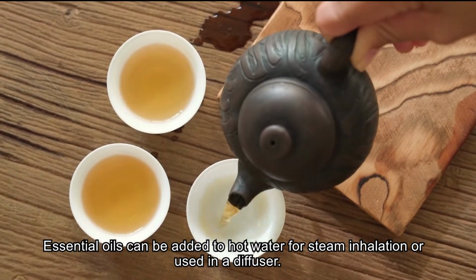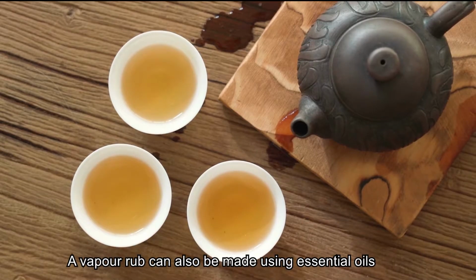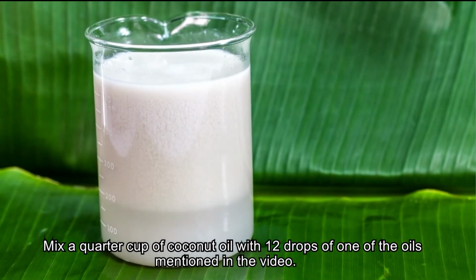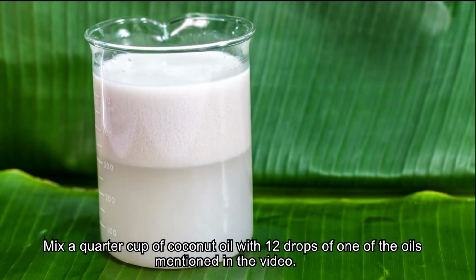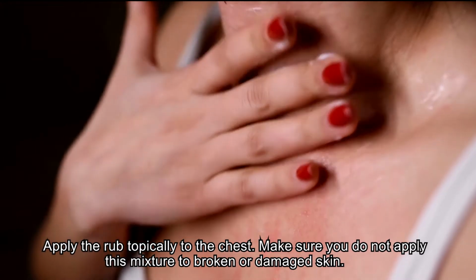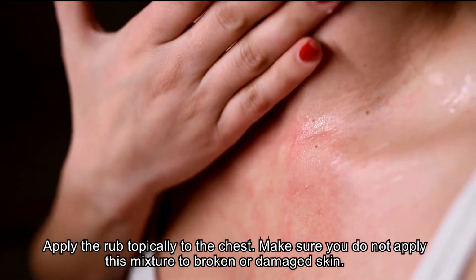Essential oils can be added to hot water for steam inhalation or used in a diffuser. A vapor rub can also be made using essential oils. Mix 1/4 cup of coconut oil with 12 drops of one of the oils mentioned in this video. Apply the rub topically to the chest. Make sure you do not apply this mixture to broken or damaged skin.